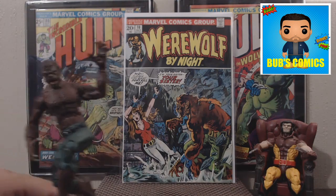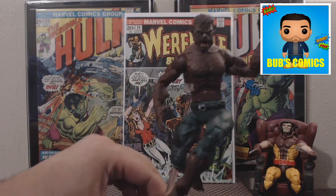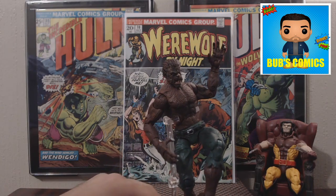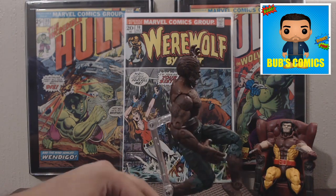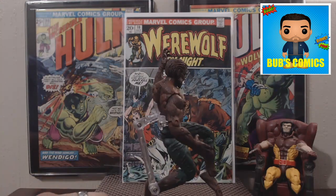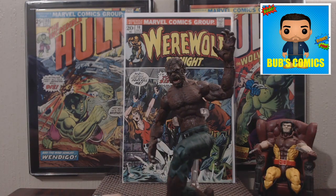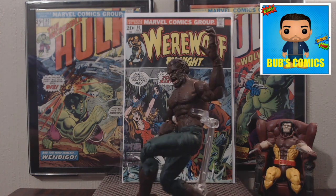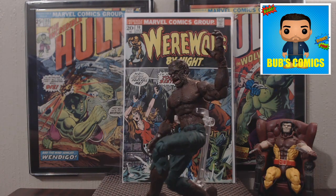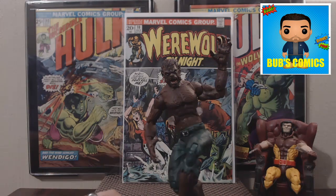Oh, which by the way, I picked up this Marvel Legends Werewolf by Night. Super excited to have this. Sometimes you're on eBay and you're like, oh, I don't know if this is worth the price. So what happened with this one real quick was that I think it was 2006, Marvel Legends came out with a set of Marvel monsters. So it had, I think, a zombie, the Dracula, Frankenstein, and the werewolf.